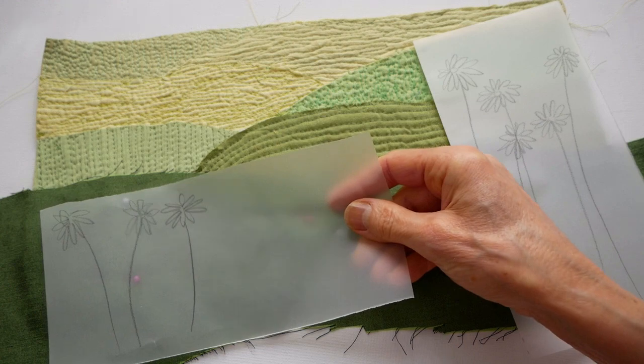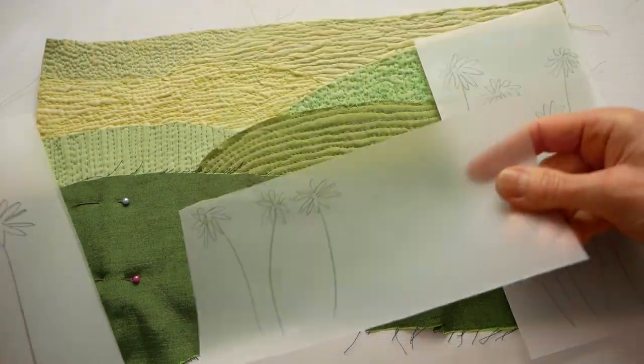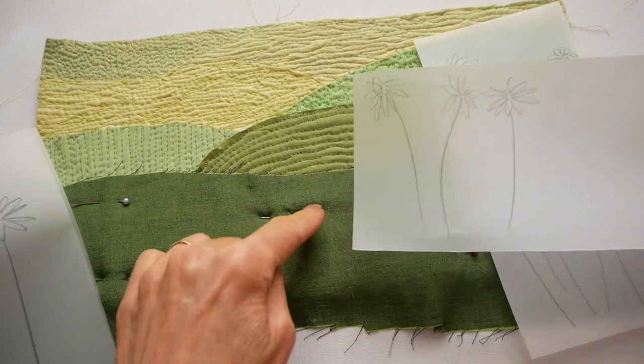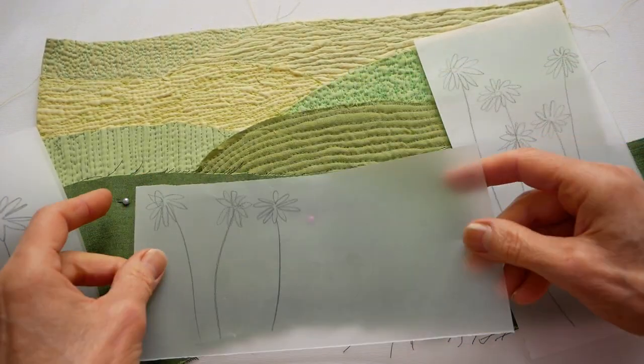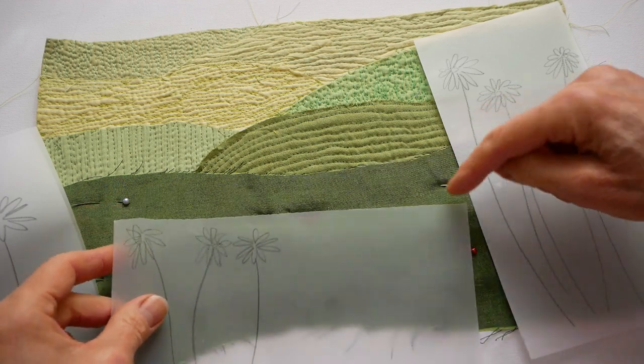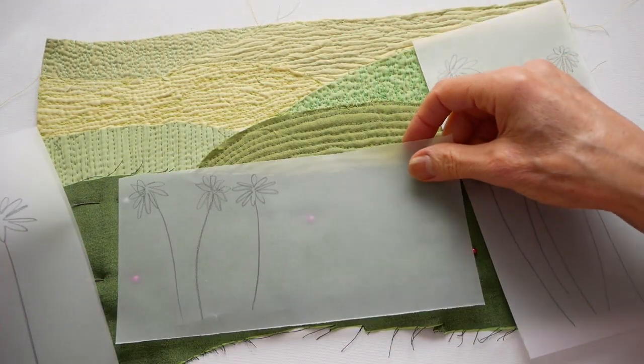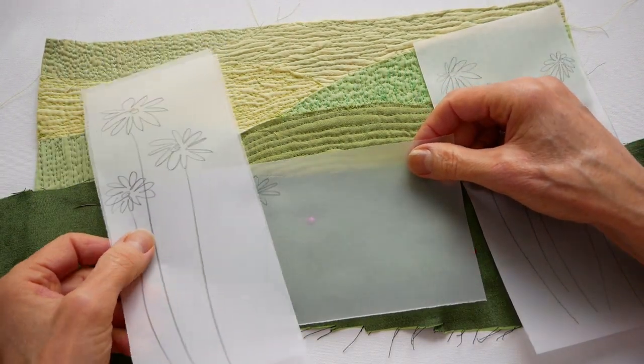Because you could quite nicely have a row going across. You could even, I suppose, do just little daisies in the foreground. You could literally sprinkle this with daisies, and that would be really quite nice too. Although then you might want something going up as well, like a tree or something. It's very much what pleases your fancy.